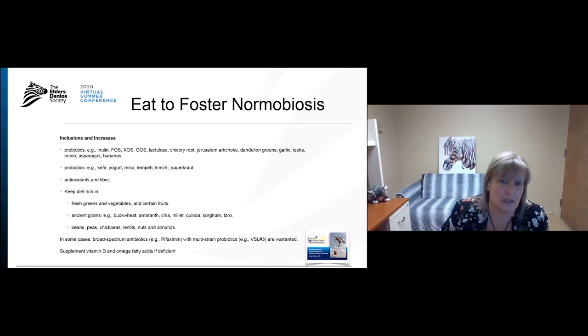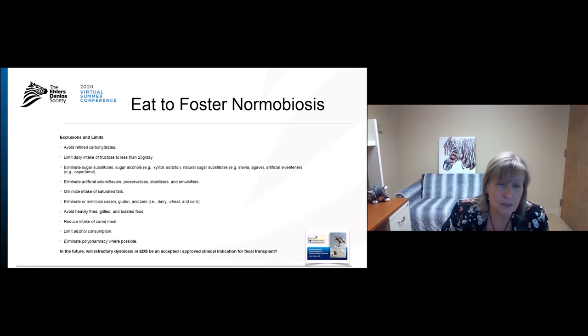Deficiencies need to be addressed, deficiencies like vitamin D, or as we talked about earlier, the omega fatty acids, if a patient's known to be deficient. Exclusions. As mentioned earlier, you want to limit refined carbohydrates, not an excess intake of sugar. We don't want sugar substitutes, whether they be natural or artificially created, artificial colors, flavors, preservatives, stabilizers, emulsifiers, etc.